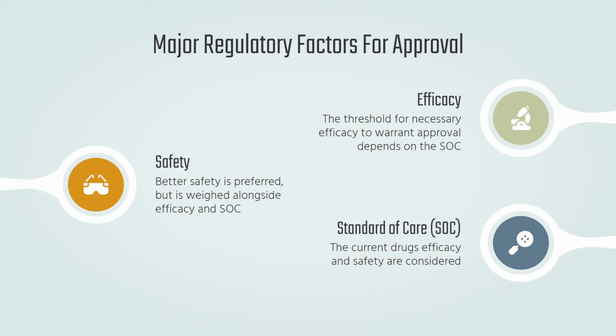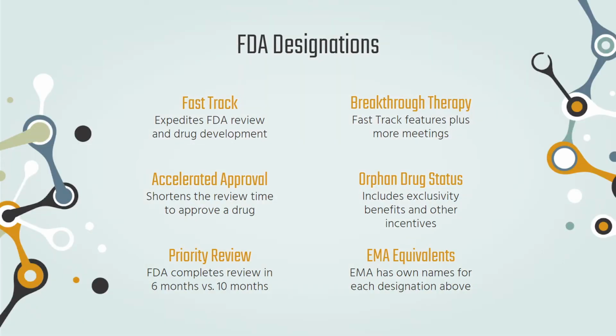for approval. And there's FDA designations that they can give to drugs to sort of help them get through this development process quicker. These are usually given to drugs that they see as being very beneficial or very effective, or treating an unmet need or a small population. You can get fast track designation, which expedites the FDA review and drug development time. Breakthrough therapy has all the features of fast track plus more meetings and more interactions with the FDA.